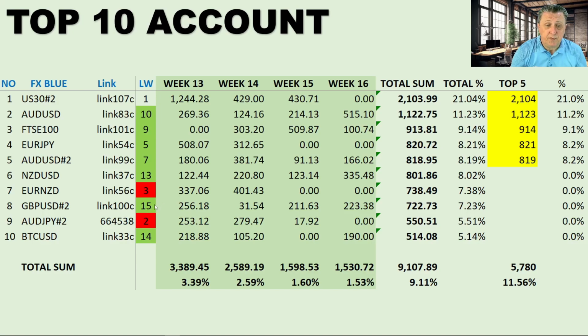British pounds USD, also number 2 signal here, which is Link 100C, was in 15th position last week. And you can see it's actually doing pretty okay, even though week 14 was a bit of a slow week for it. It is cashing in about $200 almost a week. And overall, it made $722 or 7.23%. So definitely also a good one here. Aussie Japanese, number 2, is also one that is going to the coupling service.